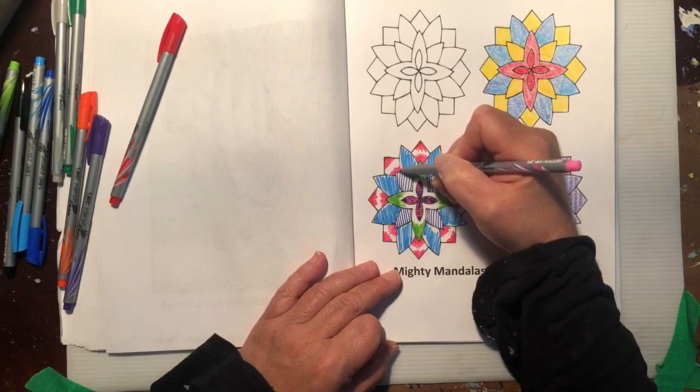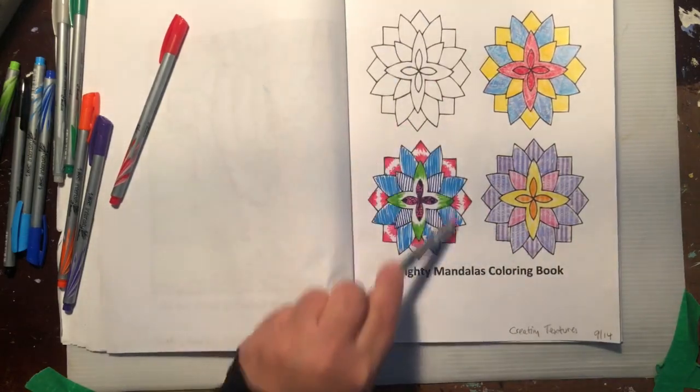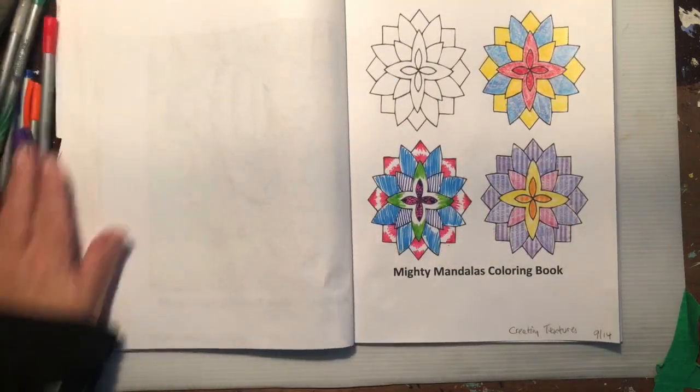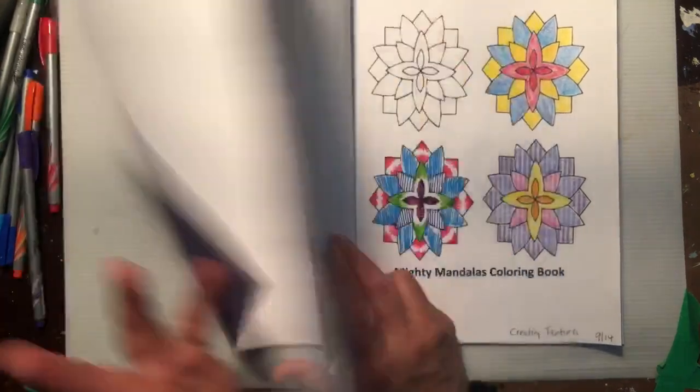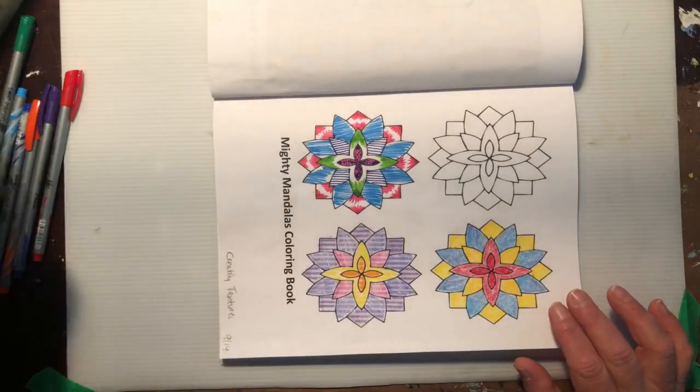So just kind of up with this one. There we go. And then we've got, so see that kind of created the texture, especially with the lines that are not, I mean the white space. I thought I had yellow. Could it be this does not have yellow? How weird. That is very weird that it doesn't have yellow.